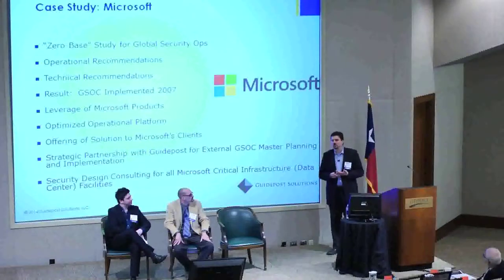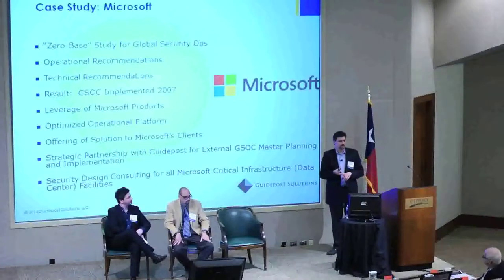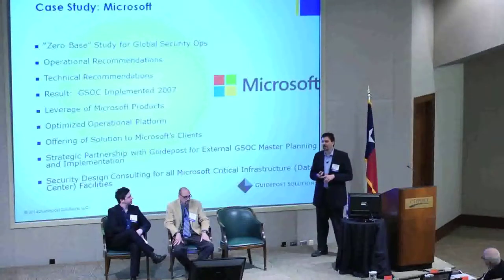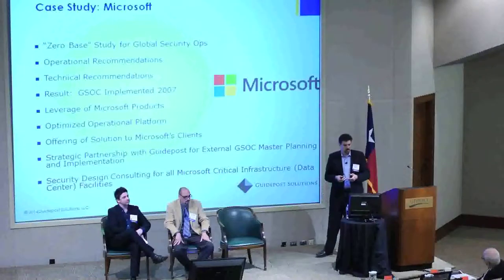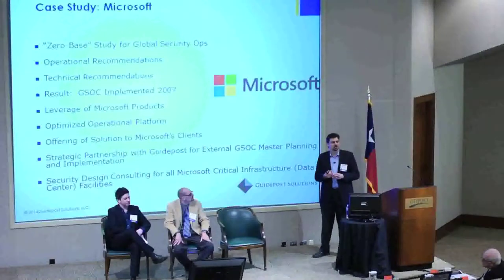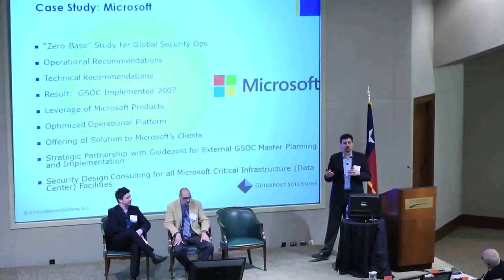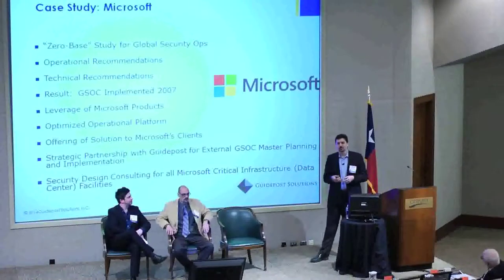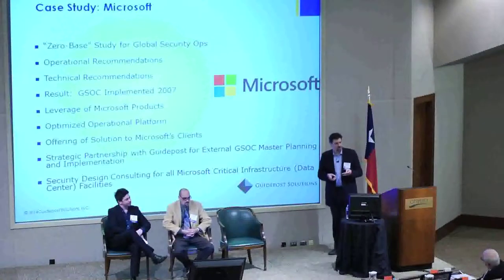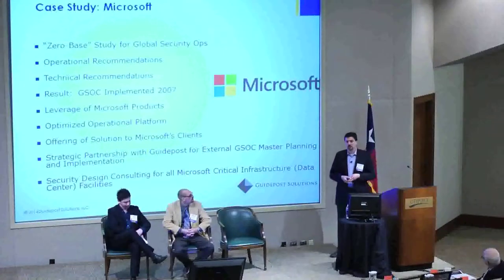Several years ago, Microsoft came to our group and said, we have X amount of facilities, X amount of people and properties in these regions around the world. How do we put together a security operations plan that's actually going to protect these assets in all these different markets? We didn't have any existing constraints or existing condition problems. It was a white paper, open platform, zero-based study where the sky was the limit. We could basically recommend anything we wanted to get them where they wanted to go. We put together some operational technical recommendations, gave them the white paper, and basically walked away.